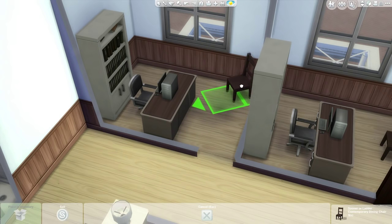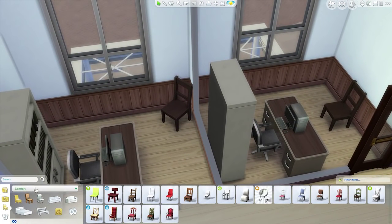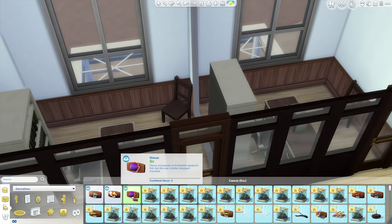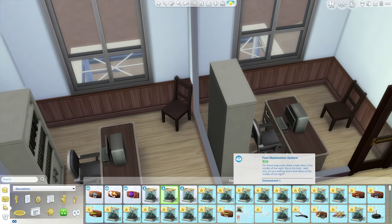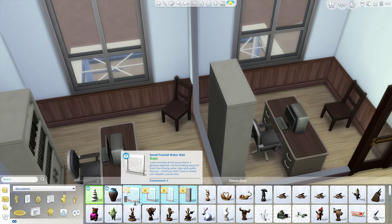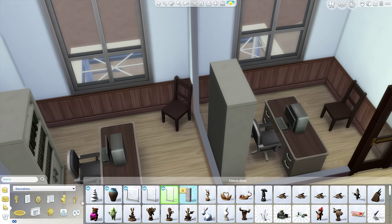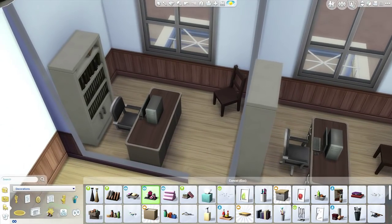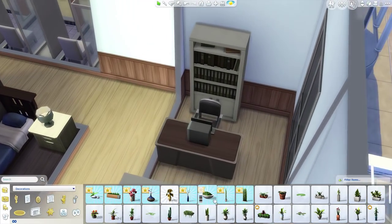No, maybe put it in the corner, actually. That probably makes more sense. Yeah, we'll do that. Okay, let's get some decorations. Miscellaneous, let me just click on all of... Oh, okay, there's a lot of stuff to click on there. Let me not click on all of those. Let me click on these, though. Let's get rid of all the new tags, because it's very annoying. Okay, no, actually, let me not spend a video doing that.